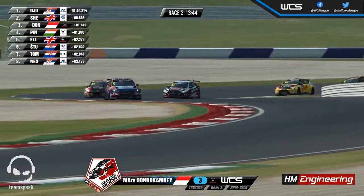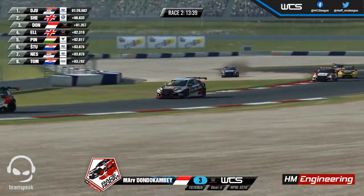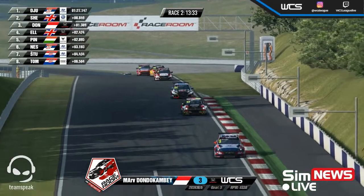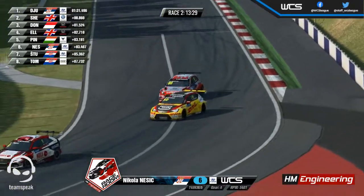That wasn't even an opportunity. Pincers goes sideways. Pincers is going to lose some time. Also, someone else is in the grass and it's Stolic, so the championship leader in the gravel. Not quite dropping to the back because Tomicic is also dropping further back.